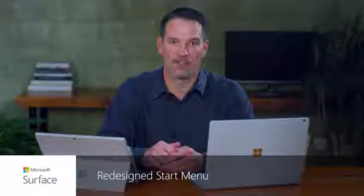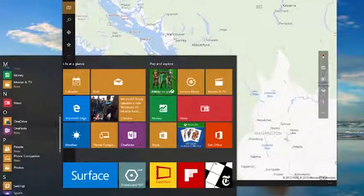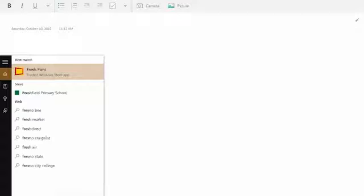Surface works great with the Windows 10 Start menu. Users can effortlessly navigate through the menu by swiping to different apps and tapping to open apps. Surface is a touch-first device. It's simple to navigate in and out of apps. It's important to stress to customers that that's a natural experience. You can also demonstrate opening desktop apps, which is possible from the traditional Start screen.